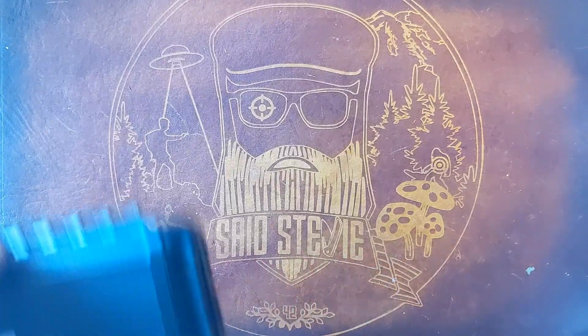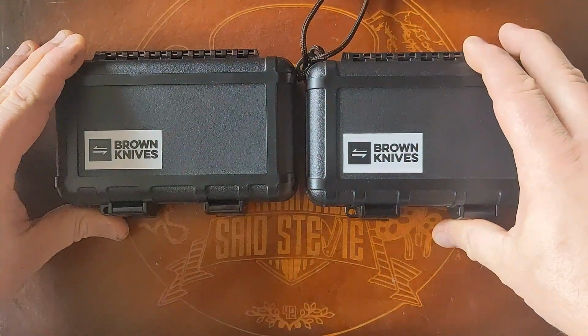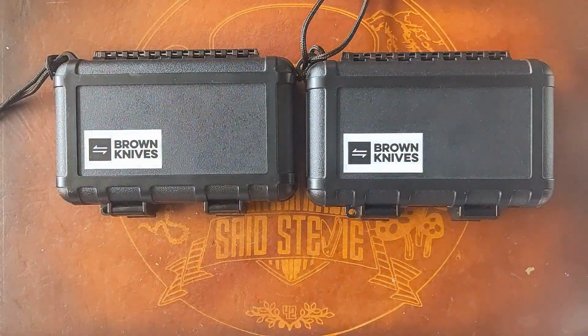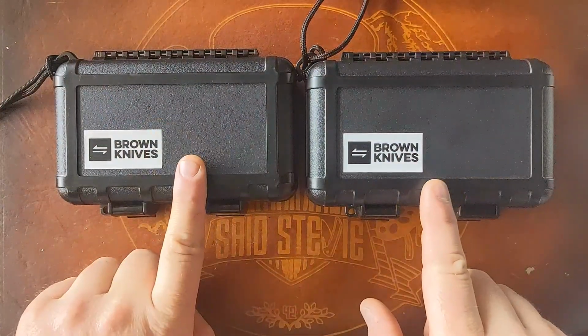And today, in front of me, I have two pretty awesome knives that are made right here in my home state of Washington. And I'm pretty stoked on them, I gotta say. Brown Knives, I have the FSD and the mini FSD. We'll get into those in just a second.